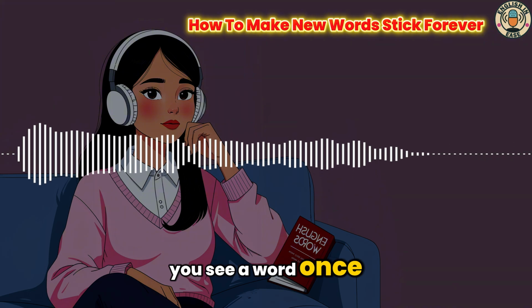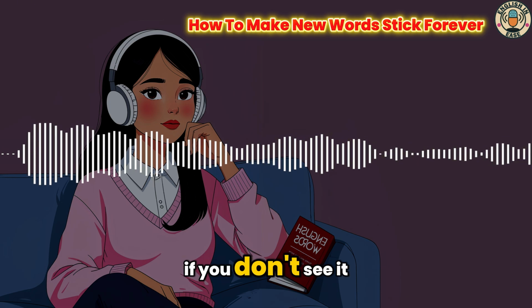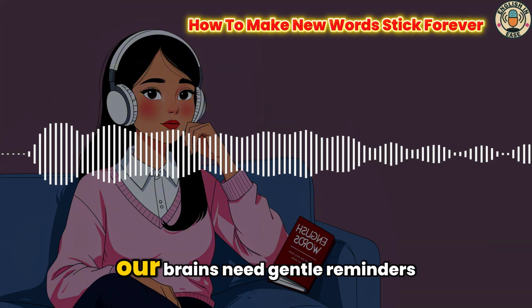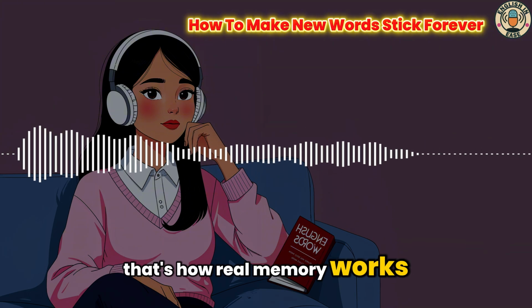And then there's repetition, or the lack of it. You see a word once and think it's learned. But if you don't come back to it, if you don't see it again and again in different places, it just fades. Our brains need gentle reminders over time. That's how real memory works.